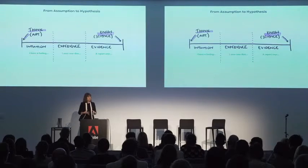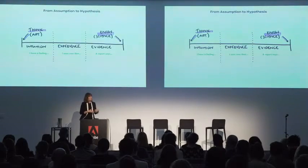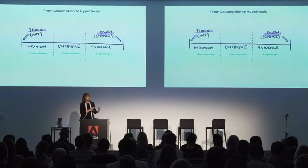At times there is a time that we can, but the purpose of documenting our assumptions as intuitions means that we can test those and get evidence, and not just rely on it as intuition. And the same goes with experience. We can say, I've observed that when I worked on another project similar to this, this particular thing worked really well. Great, we're going to document that, test it, and build evidence around it. So there is space for intuition. It's just about documenting it and testing it.